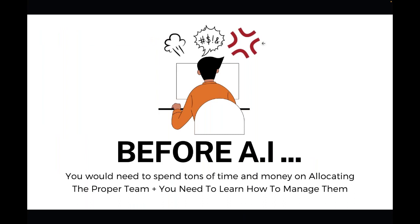Plus, don't forget, you need to learn how to manage your team. What do you say in a team meeting? What do you discuss? How do you talk to them? So that's a whole different ballgame on the side, right? That's a whole thing I had to go through myself. But that's before AI. Nowadays, we have AI.